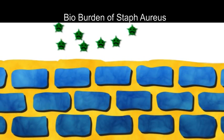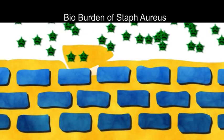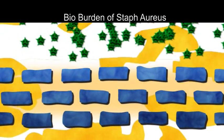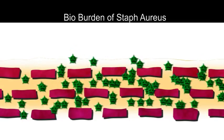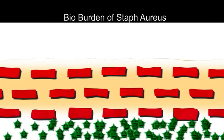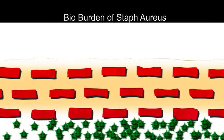We're now realizing there's a critical level of Staph aureus on the skin above which they start to cause severe damage to the skin barrier and activate the immune system. So we know we must keep the Staph aureus below this critical level. So that is what's meant by bioburden reduction. We are keeping the Staph aureus below the critical level above which they'll cause severe damage to the skin barrier, activate the immune system and cause a flare of atopic eczema.